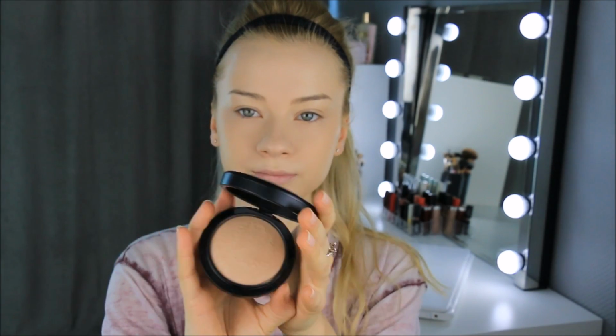This is the MAC Mineralize Skinfinish, and I have the Medium Plus. This is a really, really light setting powder, and I saw Jaclyn Hill raving about it, so of course I have to try it as always. So I've been loving it so far. It's a really, really light powder, and I like how it gives coverage on my skin also.